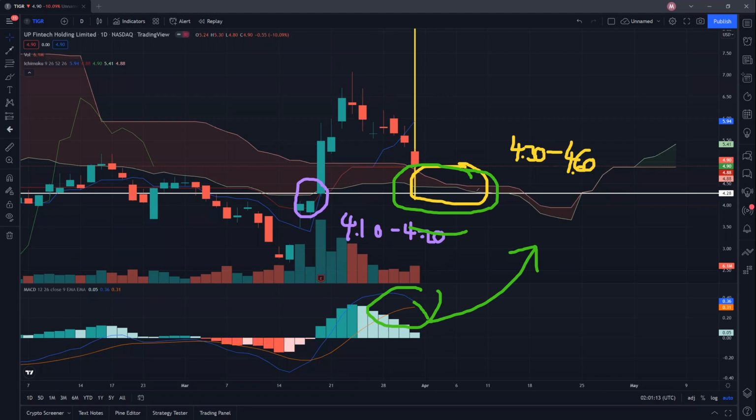In the event that we do break down, then perhaps the $4 psychological support will act as a good support here. I don't expect TIGR to actually come down to these levels, because it's pretty far away. Even though there's a gap, we may potentially close it one day, but not now, unless the stock is very weak and the correction is quite big.